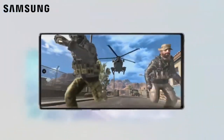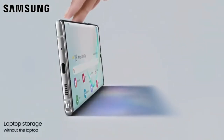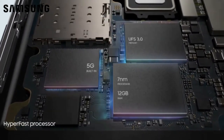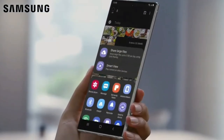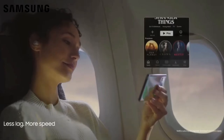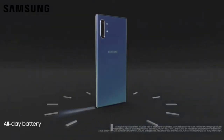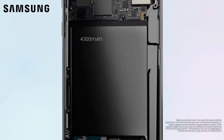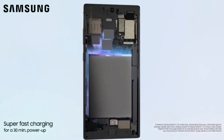Note 10 takes memory to new levels, with storage expandable up to 1 terabyte. That's laptop storage without the laptop. Our powerful 7-nanometer processor and 12 gigabyte RAM combine with our hyper-fast 5G chip. So you can download files, live game, and stream content at unbelievable speeds, anywhere. Cutting-edge battery intelligence ensures our 4,300 milliampere battery outlasts your day. And if you need a boost, super-fast charging gives you all-day power from a 30-minute charge.